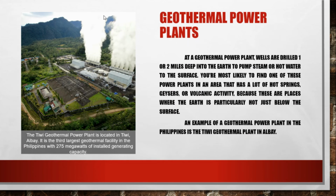At a geothermal power plant, wells are drilled 1 or 2 miles deep into the earth to pump steam or hot water to the surface. You are most likely to find one of these power plants in an area that has a lot of hot springs, geysers, or volcanic activity, because these are places where the earth is particularly hot just below the surface. An example of a geothermal power plant in the Philippines is the Tiwi Geothermal Power Plant in Albay.